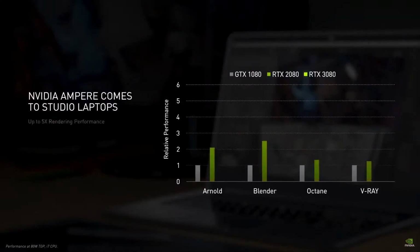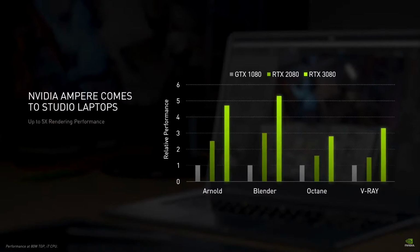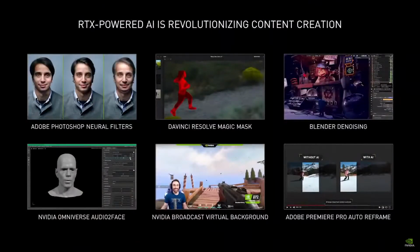Rendering is up to 5 times faster than Pascal. Video editors can work with 8K raw footage, use AI to simplify workflows, and reduce encode times by up to 75%. Artists have up to 16 gigabytes of graphics memory to work with huge assets across multiple apps at the same time. RTX accelerated AI will change the way creators work.